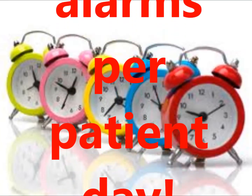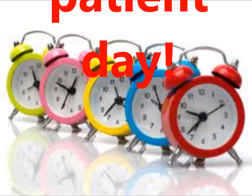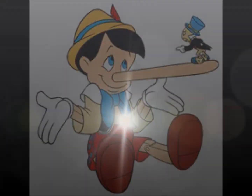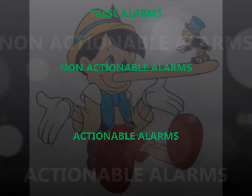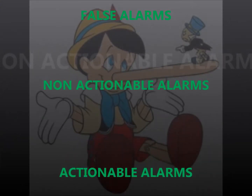But are all of these alarms true alarms? And is there such thing as a false alarm on a cardiac monitor? Yes, a false alarm is an alarm detected by the monitoring system which indicates a physiologic event when no real event has occurred. Examples of what causes false alarms include patient motion, poor electrode placement, and poor electrode connection.